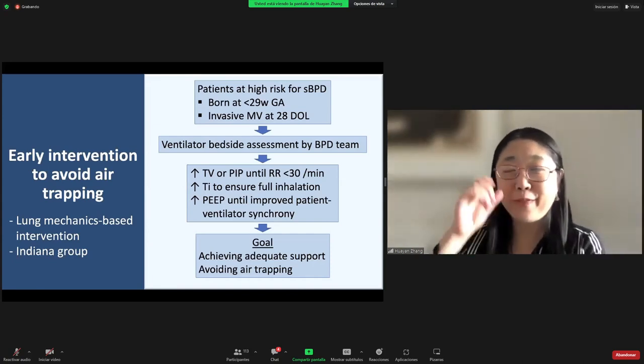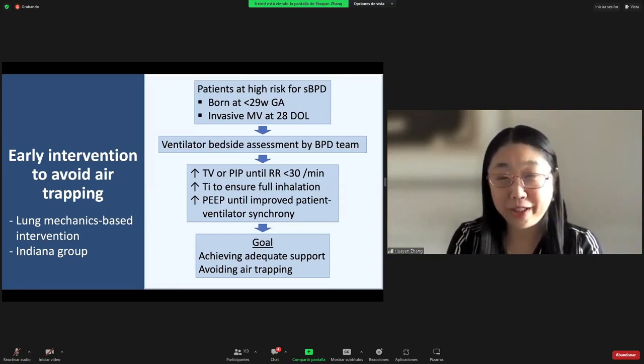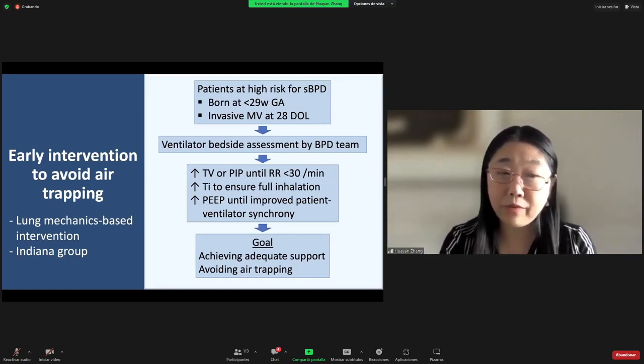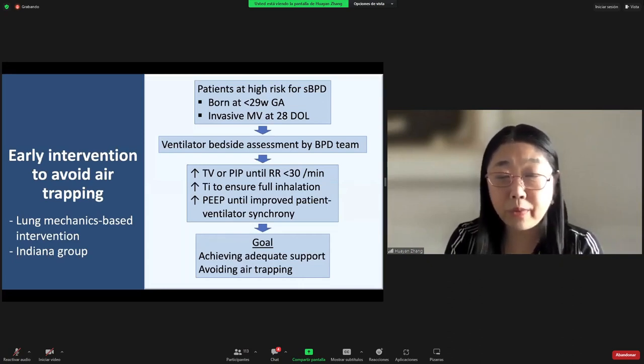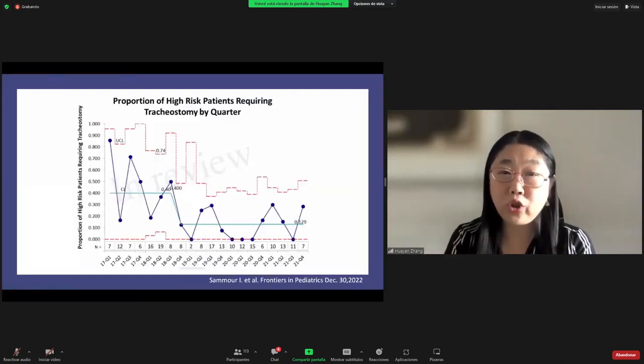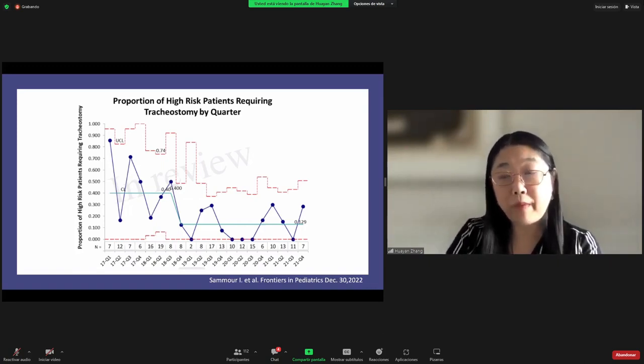Julie had just mentioned at the beginning of my talk that I ask for the flow-volume curve and pressure-volume curve all the time. I also look at the flow-time curve all the time, and I look at the baby all the time. So each time assessing a baby's needs for ventilation takes a long time. It frequently takes hours. But the goal here in the Indiana group, and also for me, is to achieve adequate support so that the baby is comfortable breathing in and breathing out, so that we are avoiding air trapping. By doing that, they have shown that these high-risk patients in their group have a significantly lower chance of requiring tracheotomy over time once they implemented this ventilation strategy for babies with evolving BPD.